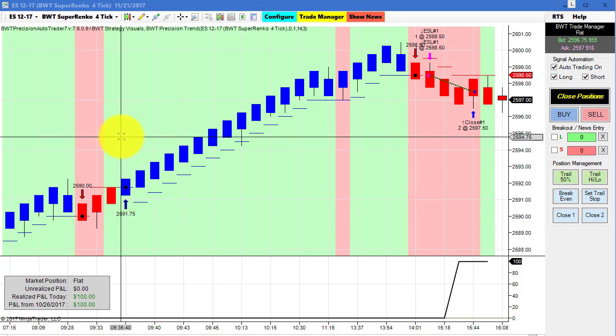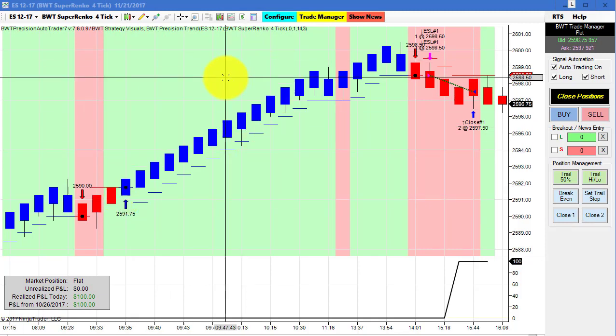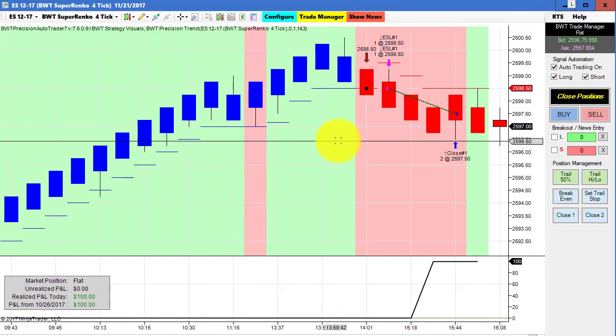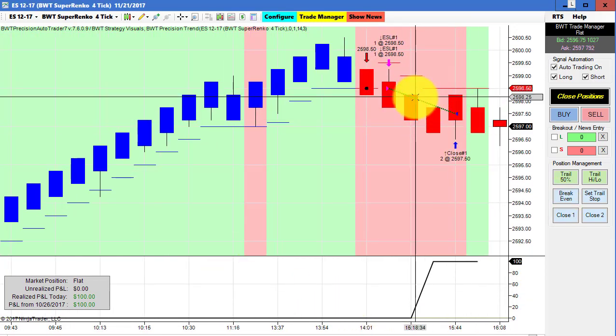And then finally, our E-mini S&P on a Superinco 4 tick chart did $100 on just a single short trade here.